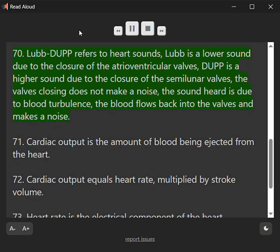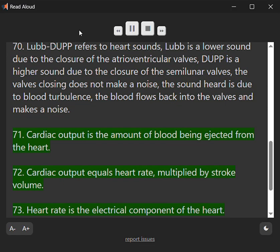70. Lub DUPP refers to heart sounds. Lub is a lower sound due to the closure of the atrioventricular valves, DUPP is a higher sound due to the closure of the semilunar valves. The valves closing does not make a noise, the sound heard is due to blood turbulence, the blood flows back into the valves and makes a noise.